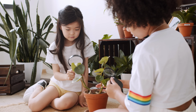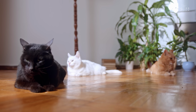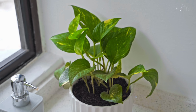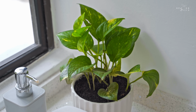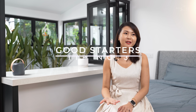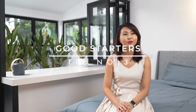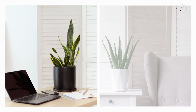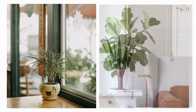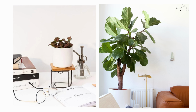Most plants are generally safe for humans and pets. However, do take note of certain plants, for example, the money plant and also the peace lily. They are fine to be displayed at home. However, just make sure that your pets and children don't chew on them. As a beginner, I would recommend these few plants to start with. You can start with the snake plant. You can start with some aloe veras as well, or things like the dragon trees, or ficus, and philodendrons. These are perfect for a plant beginner.